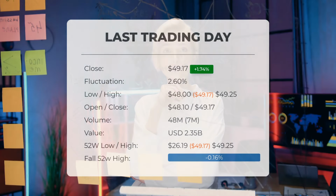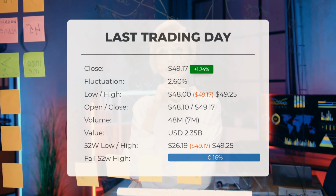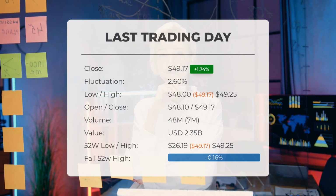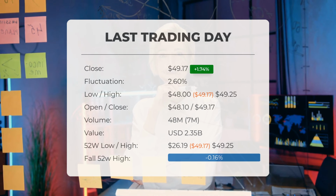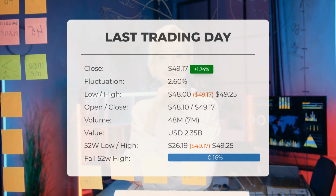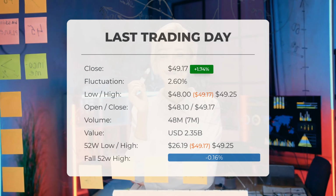Our latest daily update for iShares Silver Trust includes the headline, iShares Silver Trust ETF price up 1.74% on Thursday. The iShares Silver Trust ETF price gained 1.74% on the last trading day, which was Thursday, the 16th of October, 2025. The price rose from $48.33 to $49.17. During the last trading day, the ETF fluctuated 2.6%, hitting a low of $48 and a high of $49.25.